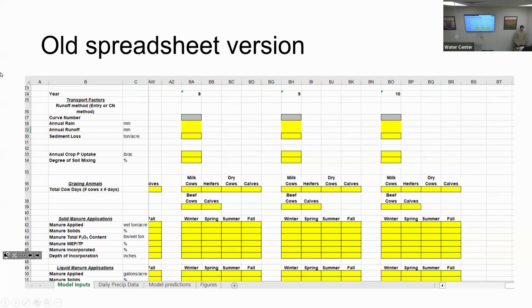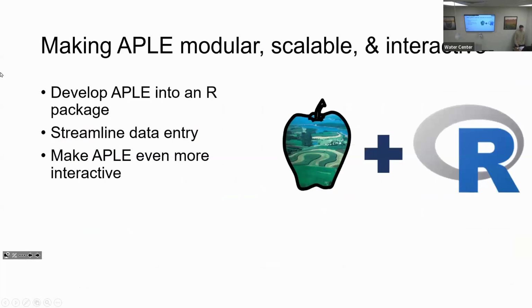So that's kind of some applications of Apple, but we also wanted to extend Apple to make it more usable. So this is what it looks like currently as a spreadsheet. Rather clunky. I feel like I can say that because Pete Bottas isn't on. It's a little bit clunky, and it's not very flexible, and it just kind of cuts off at 10 years. And so we've been slowly turning this into an R package.